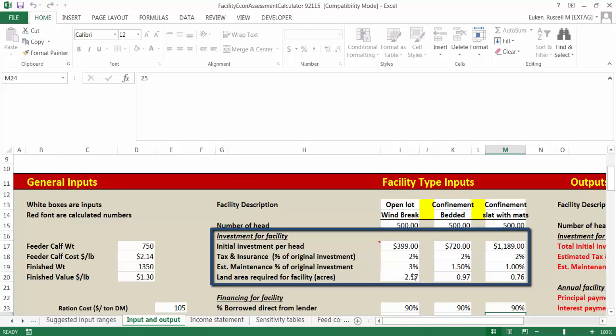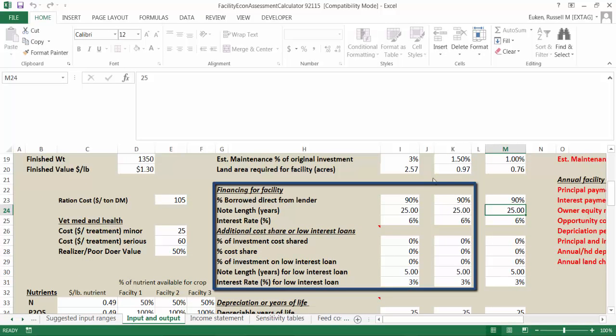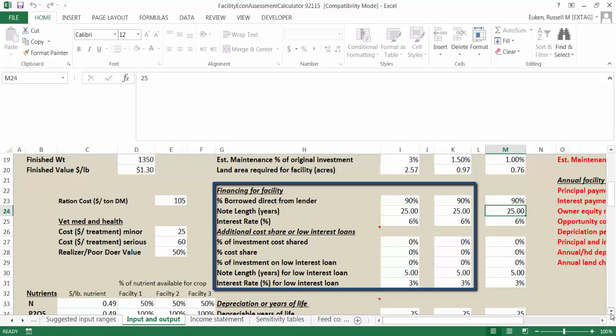Some assumptions of taxes and insurance and maintenance costs for these types of facilities, and then land area required for that. We build in the financing options here, how much of that we can actually borrow, what the note length is, and the interest rate. That may differ between types of facilities. We've built in a section here where if we're going to go with some of the low interest loan programs or cost share or cost incentive programs, we can put part of that investment into those. In this case, we're not doing any of that.